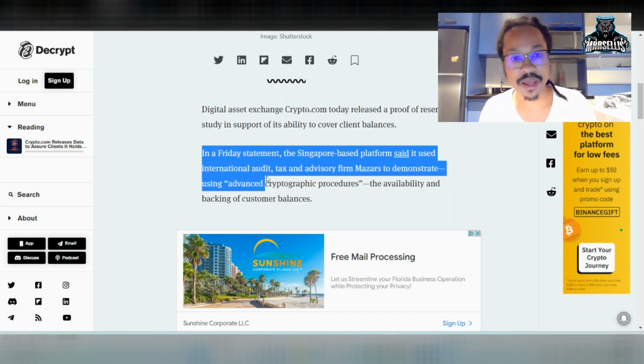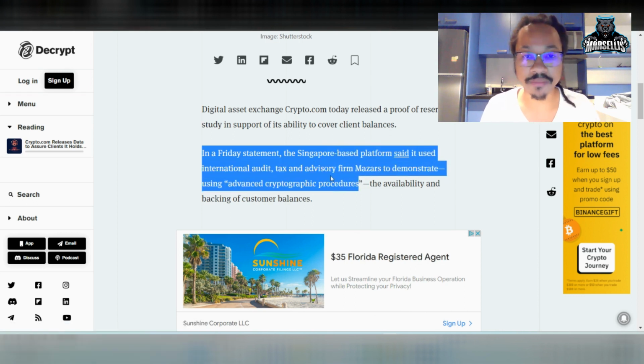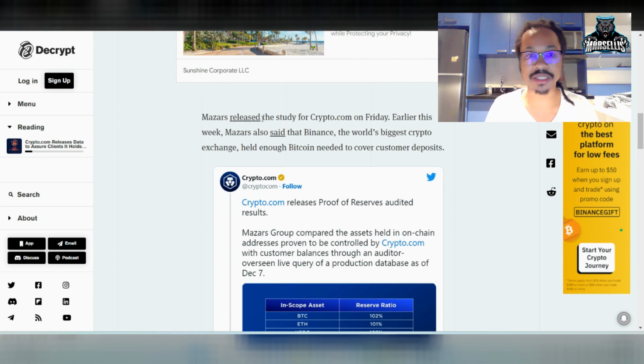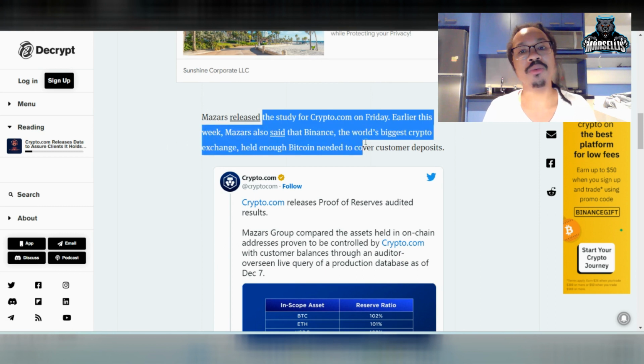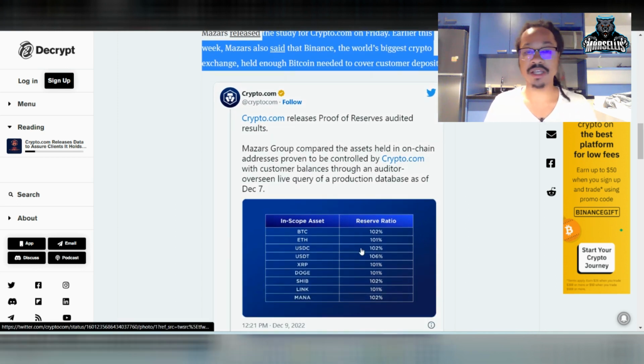But anyways, over here in a Friday statement, the Singapore-based platform said it used international audit, tax, and advisory firm Mazars to demonstrate, using advanced cryptographic procedures, the availability and backing of its customers' balances. So Mazars released the study for Crypto.com on Friday. Earlier this week, Mazars also said that Binance, the world's biggest exchange, held enough Bitcoin needed to cover customer deposits. That's why I also mentioned that I'm going to be getting some more Binance coin as well, BNB. I think BNB is at a steal price right now. It's at a pretty good price.